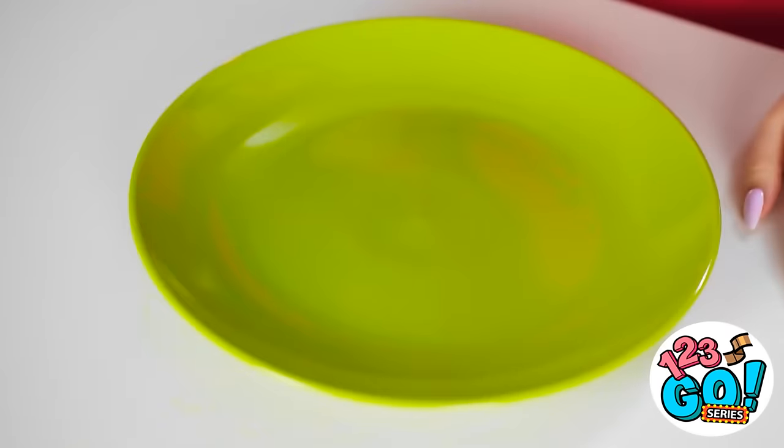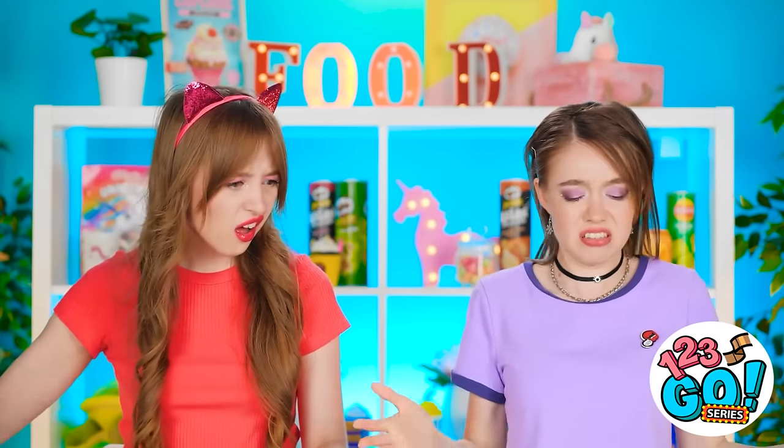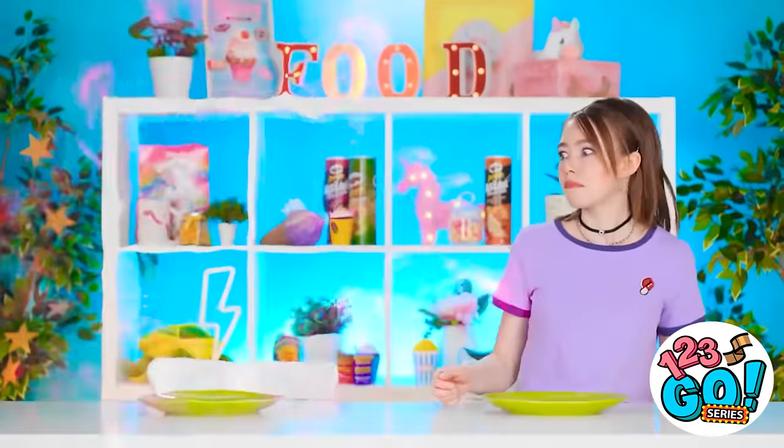Let's open them together. Huh? That's strange. I got one Skittle, and you got nothing. Well, haha! I at least got something. Whatever. Just be quiet and eat your Skittle. Where did she go? She's completely missing!